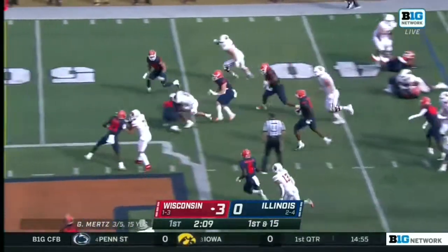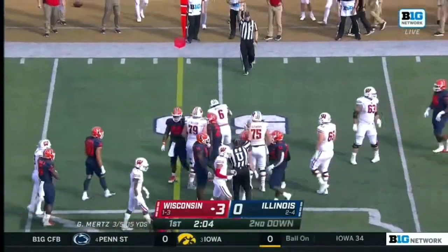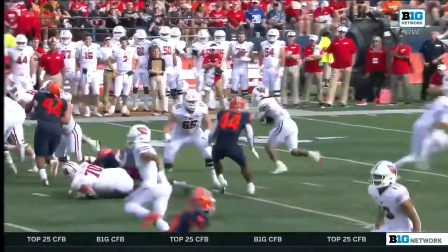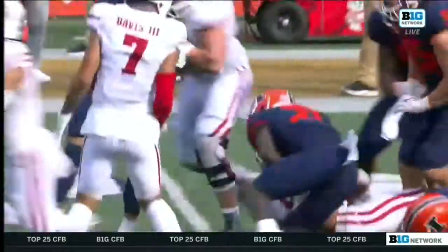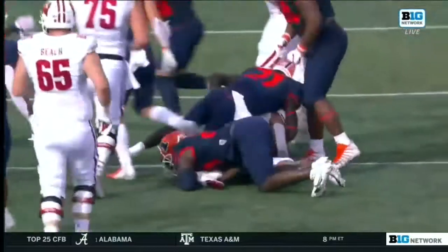Mellusi cuts it back into a hole. And he runs over Kirby Joseph. One of the things Ryan Walters, the Illinois defensive coordinator. Here's the bottom line, though, and just listen to what I'm telling you. So Joseph's job right here is just to get him on the ground. It doesn't matter how bad he looks, but he gets him on. He didn't miss the tackle.